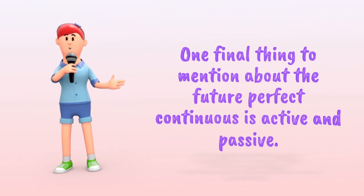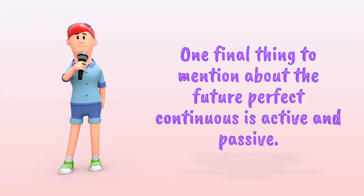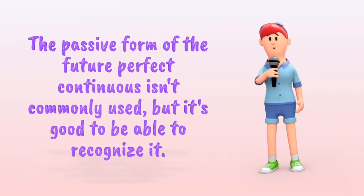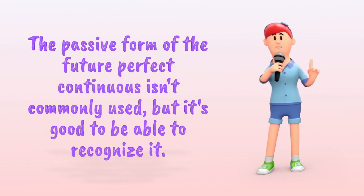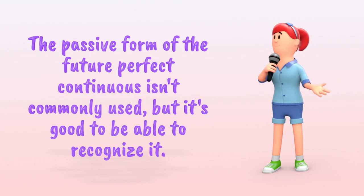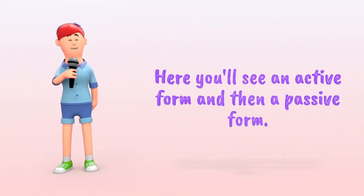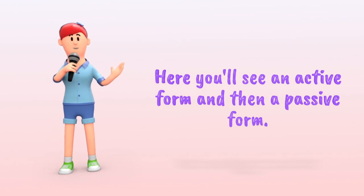One final thing to mention about the future perfect continuous is active and passive. The passive form of the future perfect continuous isn't commonly used, but it is good to be able to recognize it. Here you'll see an active form and then a passive form.